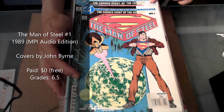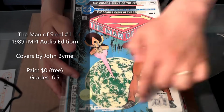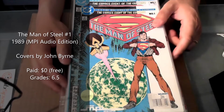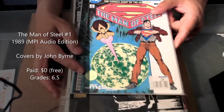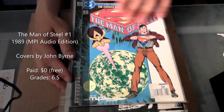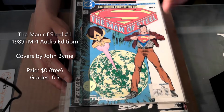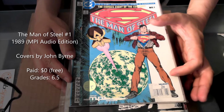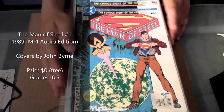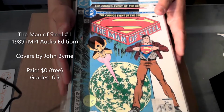And it's a hard cover, first off, and it's also a mini size. So you can see it's a mini version. And this is something called Special MPI Audio Edition. So this entire run had some kind of cassette tape that it came with that read the story aloud for kids.